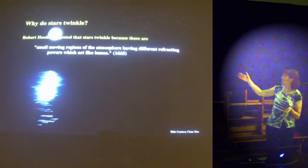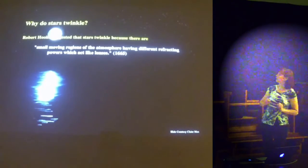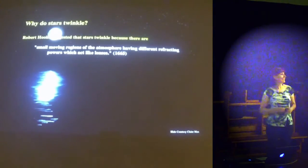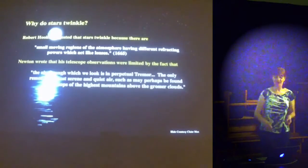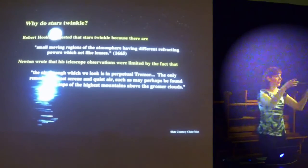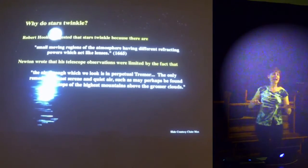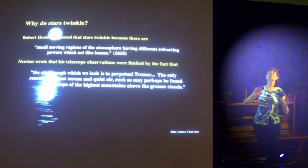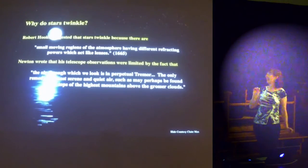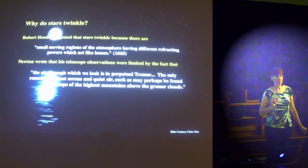Robert Hooke suggested, back in the 1600s, that stars twinkle because there are small moving regions in the atmosphere having different refracting powers, which act like lenses. He was a very, very smart man. He was right. That is how the atmosphere behaves, and when light passes through those different lenses, it gets bent and distorted. Isaac Newton also wrote that the air through which we look is in perpetual tremor. The only remedy is a most serene and quiet air, such as may perhaps be found on tops of the highest mountains above the grosser clouds. He was also a very smart fellow.